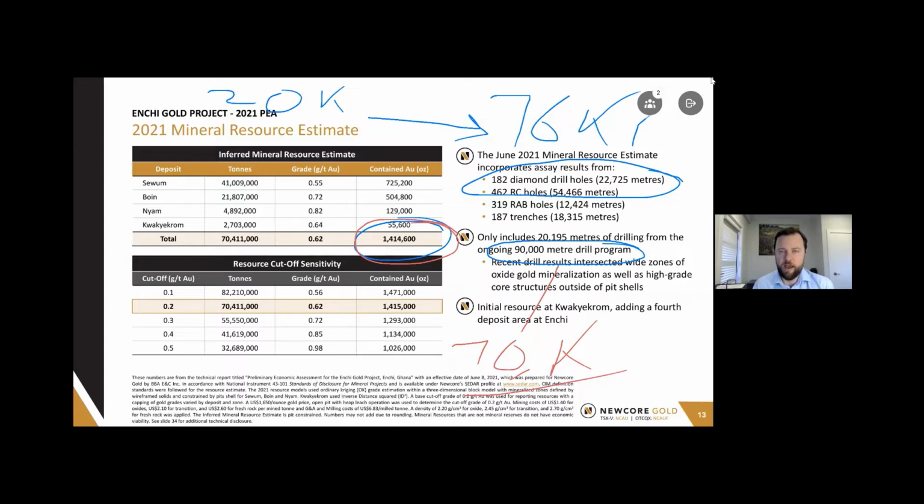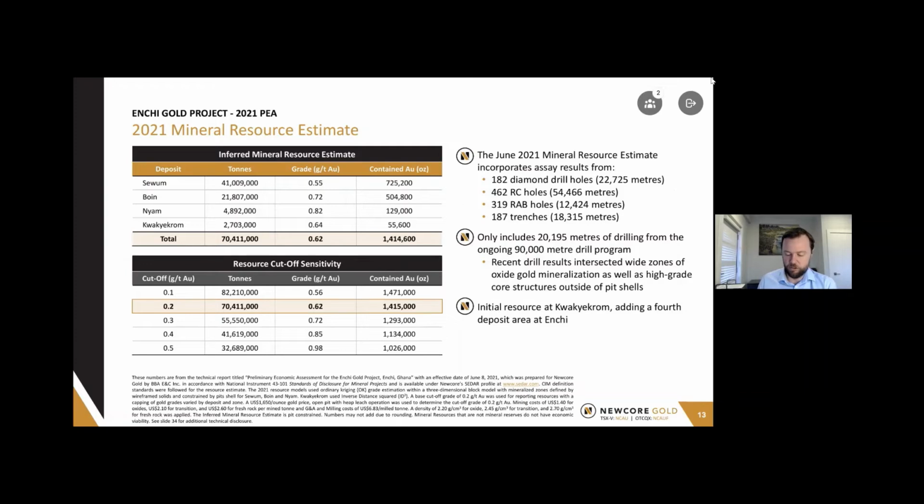Of that 70,000 meters, we've released about 48,000 meters. So to date, we've released 68,000 of our total 98,000 meter program. That leaves us with an additional 22,000 meters of drilling, which we will release over the next number of months as we get our drill program completed. So from that perspective, we will have lots of news flow to come over the next number of months.